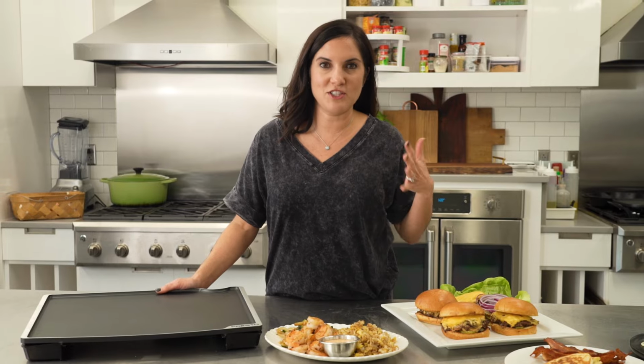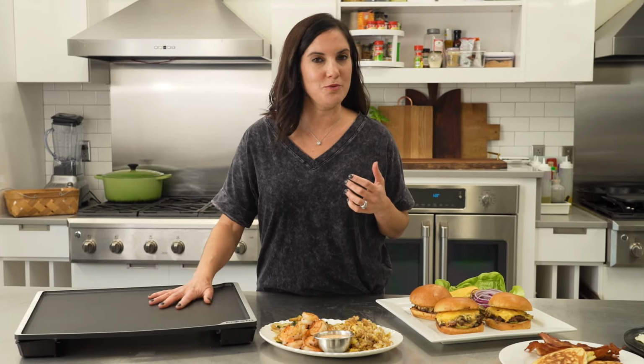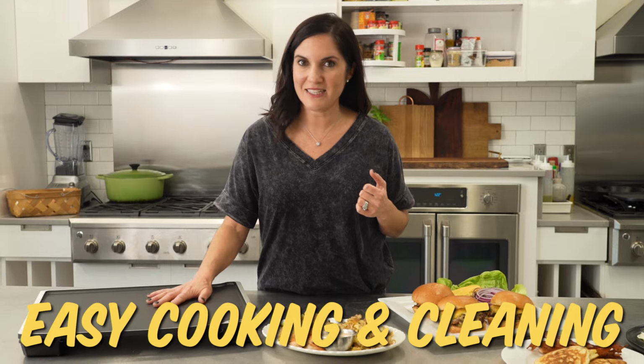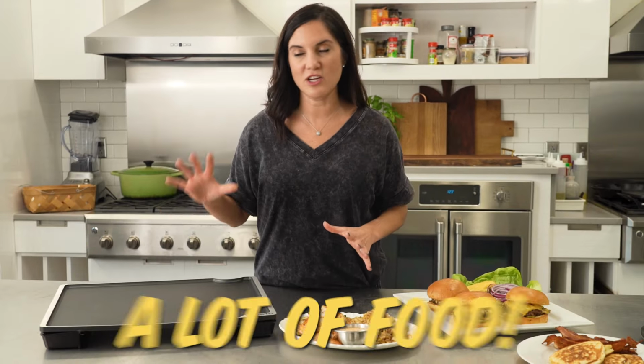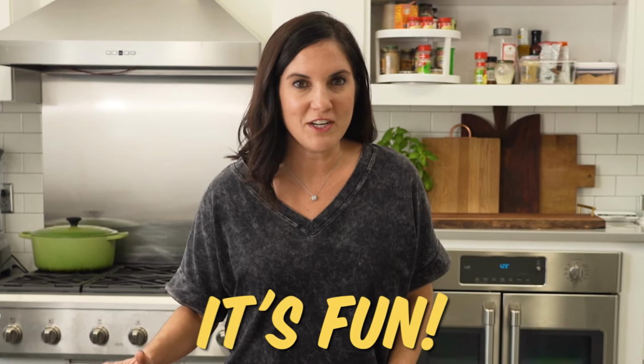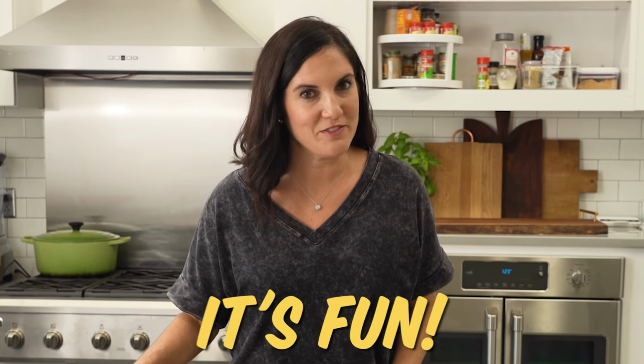So here are some of the features that I really loved. It's super easy for cooking and cleaning. I love that it can easily fit into one of my kitchen cabinets. It can cook a lot of food at one time. And what I love most is that it's just fun. Griddles definitely aren't just for breakfast anymore.